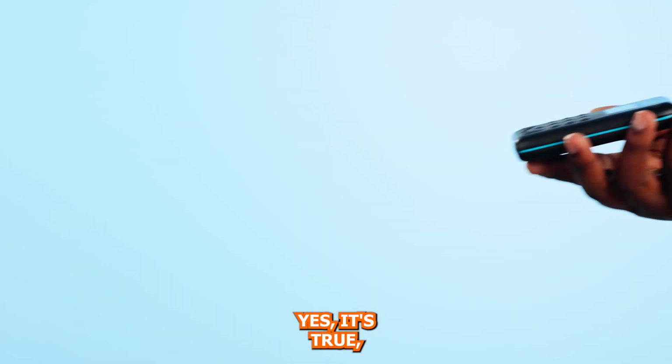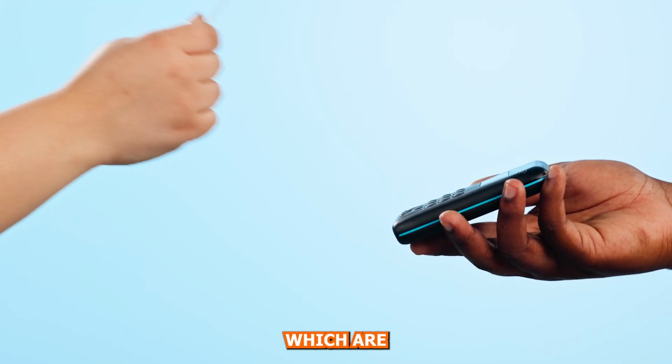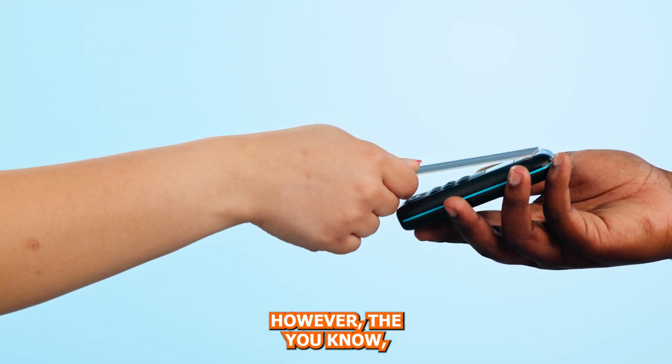And who doesn't want that? Yes, it's true. There are FBA fees which are going to be extra. However, the sheer amount of work that Amazon does in order to deliver the products, the customer service, all of that, they take it so much out of your way, you don't have to worry about it. It's actually a smart decision for you to use FBA.